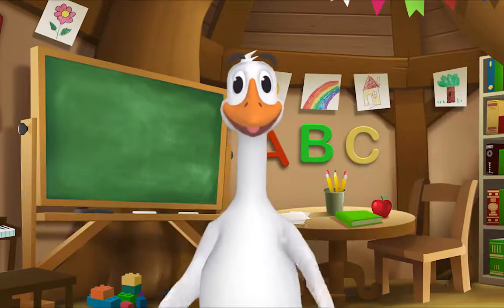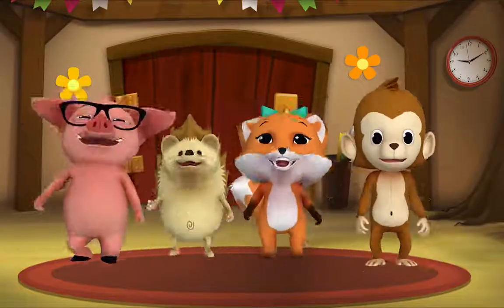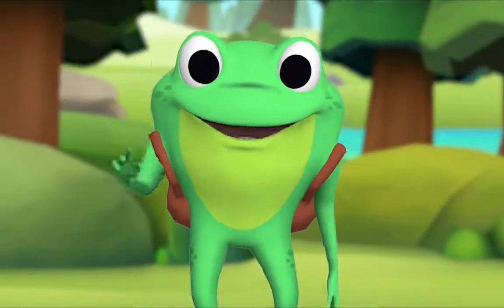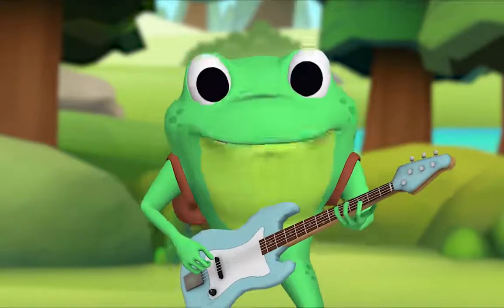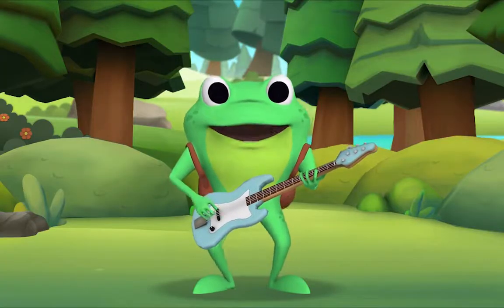Kids, it's time for a sing-along with Mr. Frog. Yay! Remember to say hello when you see him. Hello, kids! Hello, Mr. Frog! I'm going to teach you a song called The Ants Go Marching. I'll sing the first verse, then you sing along with me.